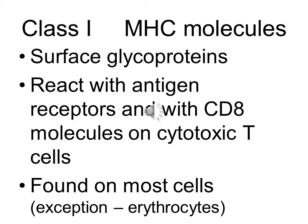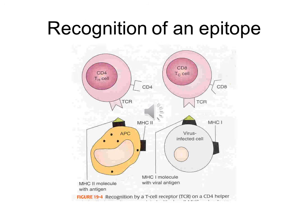Cluster of differentiation molecules are proteins that are found on B and T cells, and they form during the maturation of the B and T cells. We will be considering them on future slides. Let's talk about how that recognition goes.